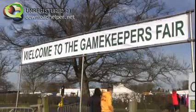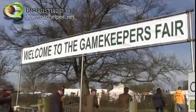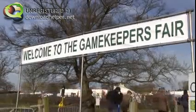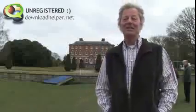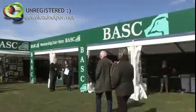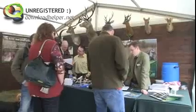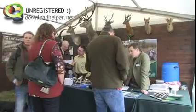The shooting show was at Catton Park this weekend for the BASC Gamekeepers Fair. We spoke to the estate owner, Robin Nielsen, about the event. Well, we, as an estate, it's a shooting estate, and we're very much supporters of BASC, who support conservation in the countryside and shooting. This is their show of the year to promote everything that they support in the countryside, and we're delighted to be able to host the event here at Catton.